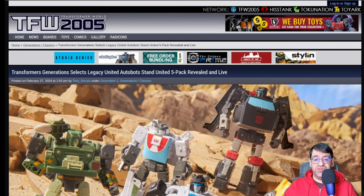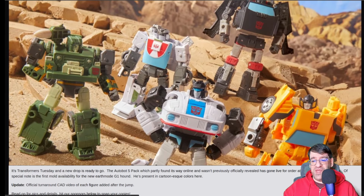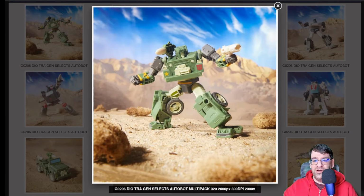Next up, we've got Transformers Generation Selects Legacy United Autobots Stand United 5-pack. We've got Sunstreaker, we've got Trailbreaker, Wheeljack, Jazz, and then the Hound, that the single figure version has been canceled. But I got to admit, these look good. This new paint job that they all have looks really good. I already have all these figures except the Hound. But yes, I pre-ordered the damn thing because I have no willpower. None whatsoever.